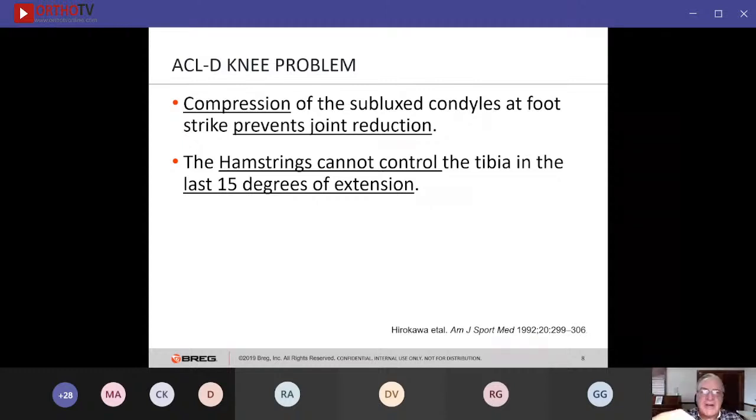They have to go through a little bit of a flexion cycle, eccentric deceleration cycle, and a flexion cycle until finally joint shear force or body shear force and flexion angle overcome this condylar compression, and then you get this sudden and violent reduction, and usually the patient goes down.